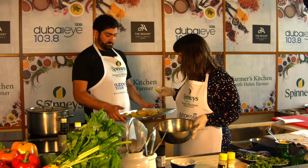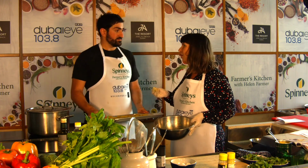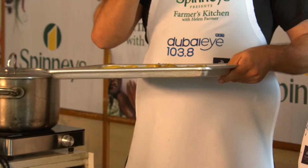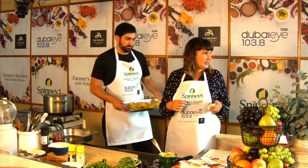So this tastes so buttery. It's got that lovely salt, but not overly salty. And we've got all those fresh herbs in the lamb that's going to be complementing it. Crispy on the outside, soft on the inside. That's the perfect way to do it. Get them in the oven.